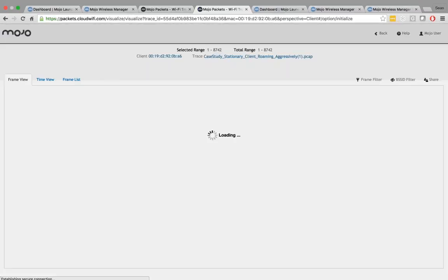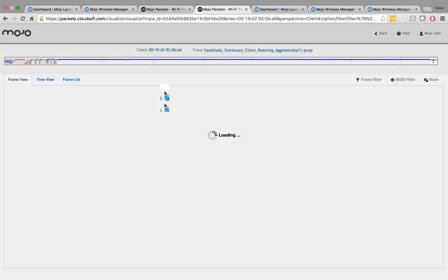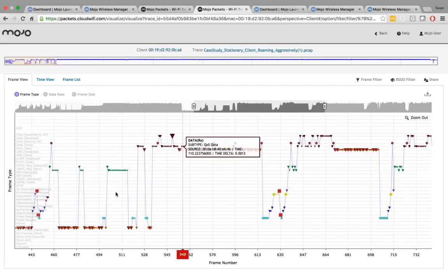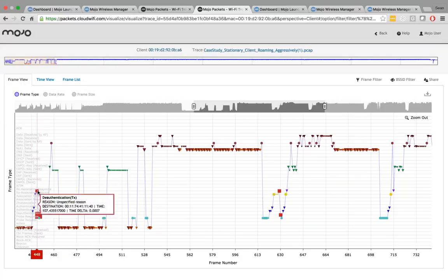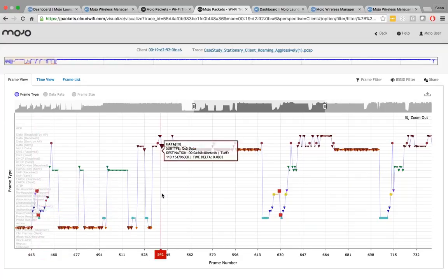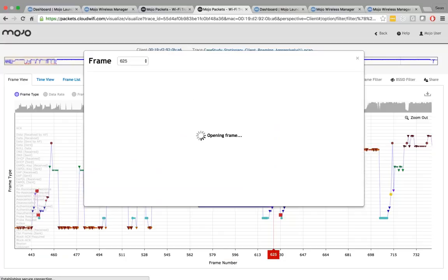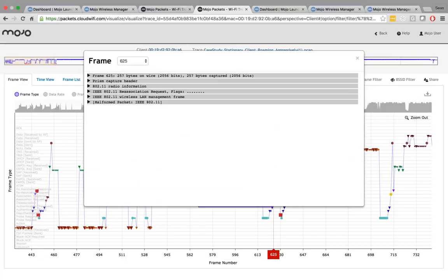And so we hop in and we take a look at that trace. And the visual nature of Packets lets me spot exactly where I should focus my efforts. Right away, my attention is caught to this area of the trace, where I see these reassociation errors happening. And I can look in and I can actually look at the very individual packet that is the issue at hand. In this particular case, this client was hopping from access point to access point.